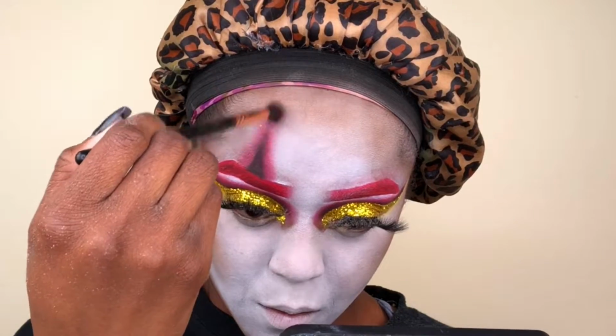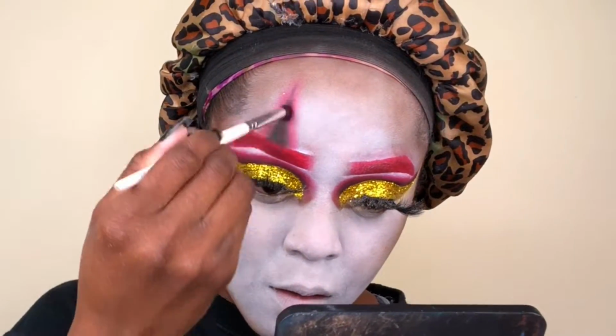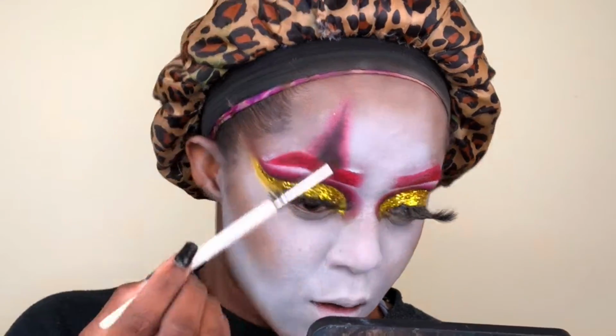And I did that for the other eye. So everything I did to this one side, I did to the other side. So yeah, I'm just making sure that everything just looks smoked out, blended, everything just looks real nice. The same thing I did to the top, I'm gonna do to the bottom as well.